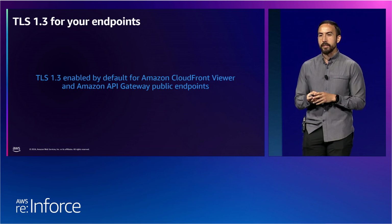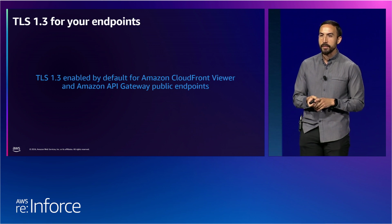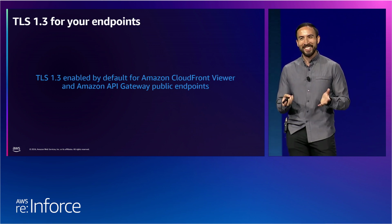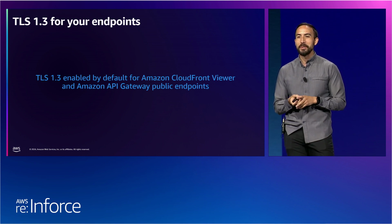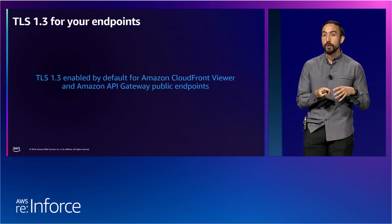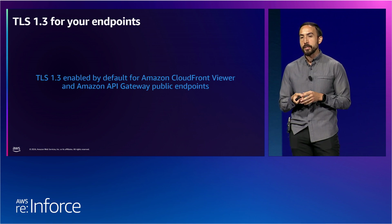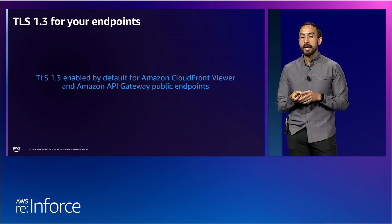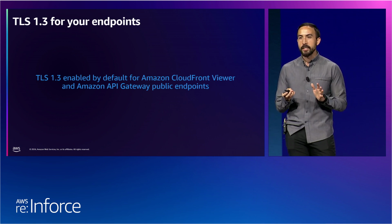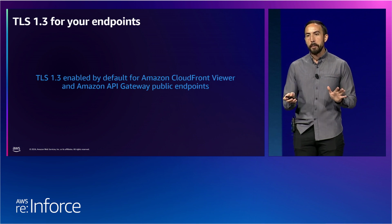So we talked a lot thus far on how we made this big change to our AWS API endpoints, and hopefully you can see now that it's been successful. 80% of connections are now using 1.3. I also want to talk to you about if you build endpoints on AWS for your services, how you can get 1.3. So if you're using Amazon CloudFront or Amazon API Gateway public endpoints, 1.3 is on by default. You don't need to take any additional action. There are additional controls on these services if you want to take other actions, but 1.3 is on by default.